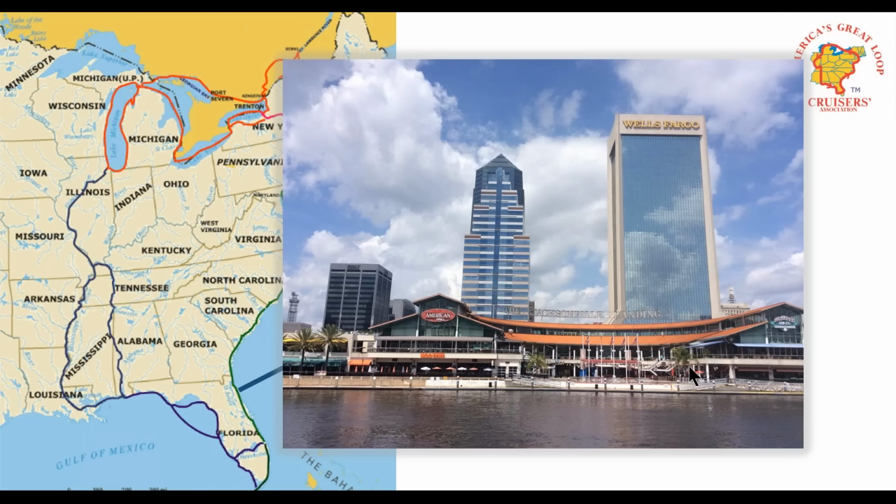That's also where a side trip up the St. John's River would start from, and that is a great side trip that takes you back to some natural springs that remain a constant temperature all year round because of the springs bubbling up from the ground. And because of that, it's a haven for manatee in the winter months where they're going to look for warmer water. So lots of wildlife you can see on that side trip. It's definitely something that many loopers recommend.